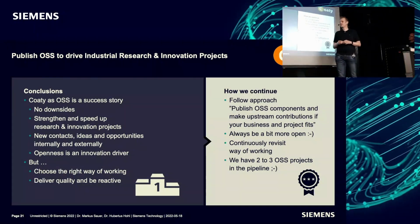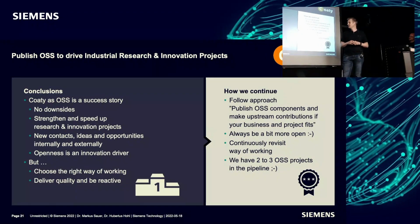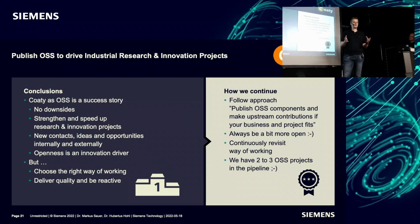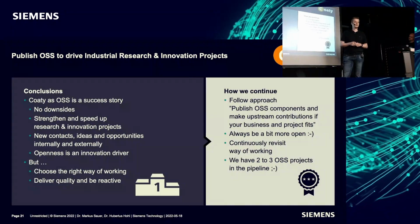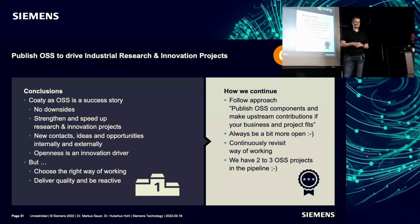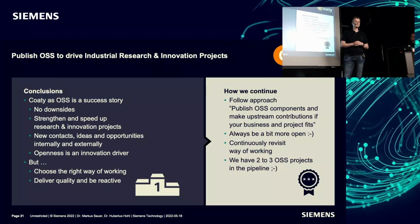And yeah, some people were a bit critical about going open source at the beginning, but we found out that this kind of openness you have in open source is also an innovation driver. Because, as said, it's a different way of talking. If you say, okay, just take it, try it out, then, oh, we have to sign an NDA, even if it's not really critical IP for Siemens.